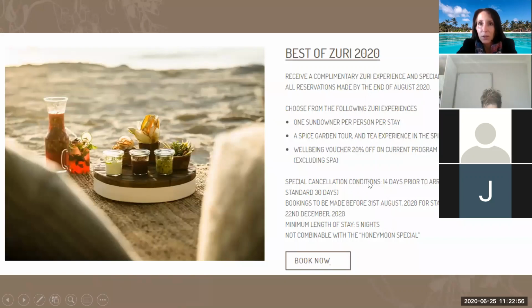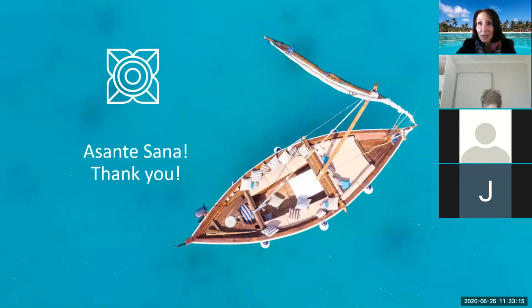So the Best of Zuri, you can choose, and these are really, in my mind, some of the 3 best experiences at Zuri. The Sundowner, where I showed you one of the photos with the bonfire, the Spice Garden tour with a tea experience, or a well-being voucher on the Khan program, which is also a great experience, especially to de-stress and rejuvenate. Thank you very much.